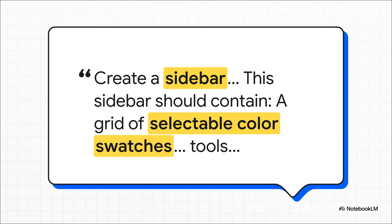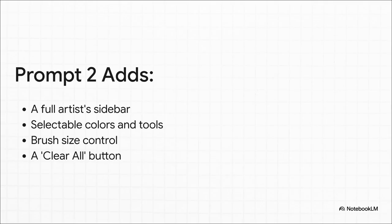Next up, we build on top of that. Prompt 2 is all about giving our little app an artist's toolkit. We tell the AI, okay, now give me a sidebar with colors, a pen tool, an eraser, and a way to change the brush size. And just like that, our app isn't just a gimmick anymore. It now has a real interface. You can pick colors, switch tools, control the brush. It's becoming a much more powerful and versatile tool.